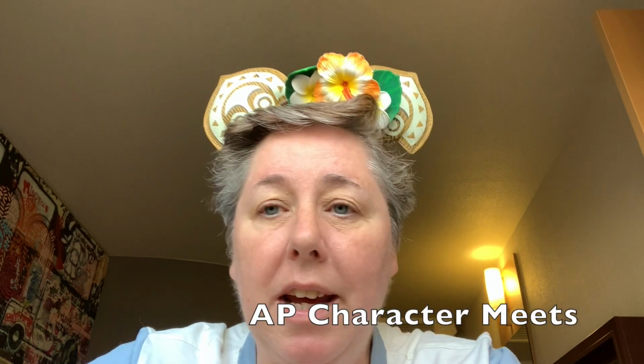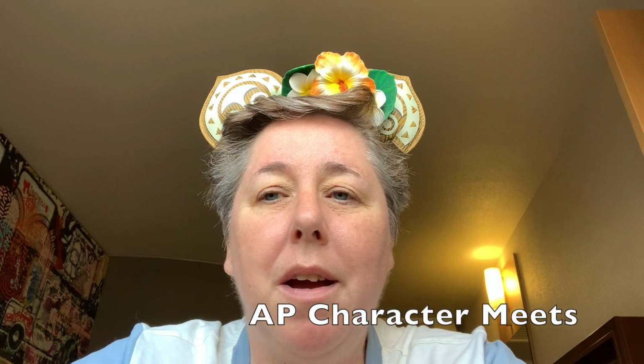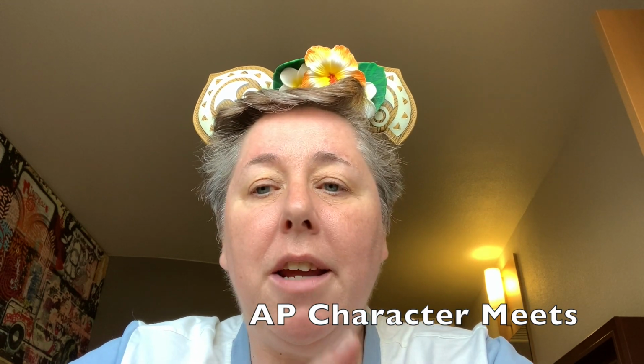So what's going to be good about these passes is that they're going to be digital, that there's going to be more availability of park days to reserve, and that there will be special happenings like character meets maybe once every couple of months, and each annual pass holder can book one slot to go and meet these extra characters, whoever they are. So that's something new.